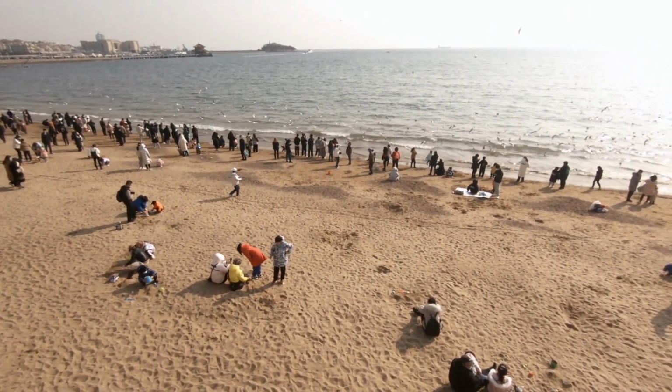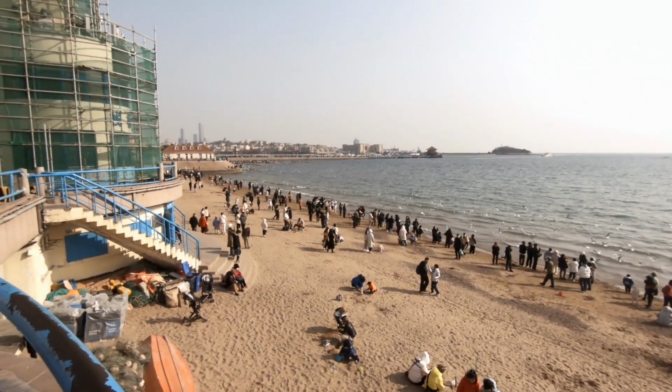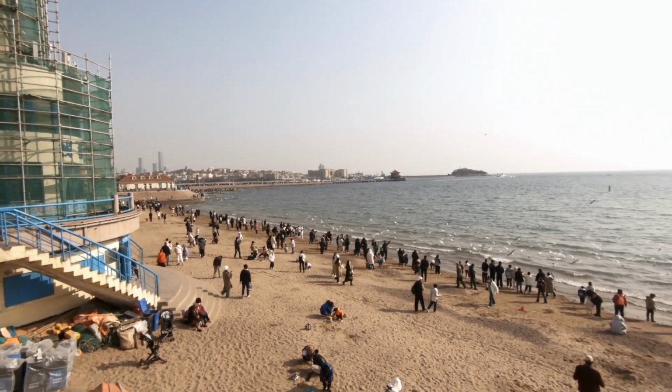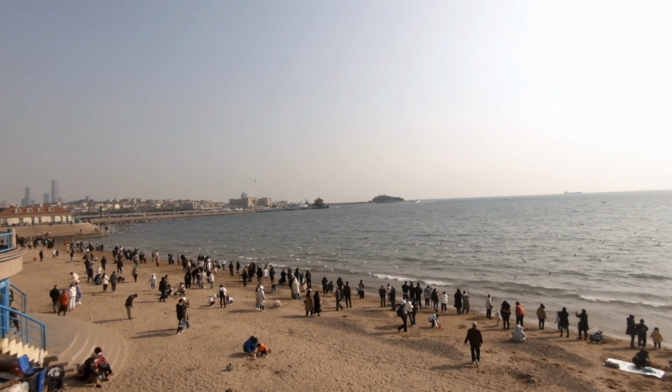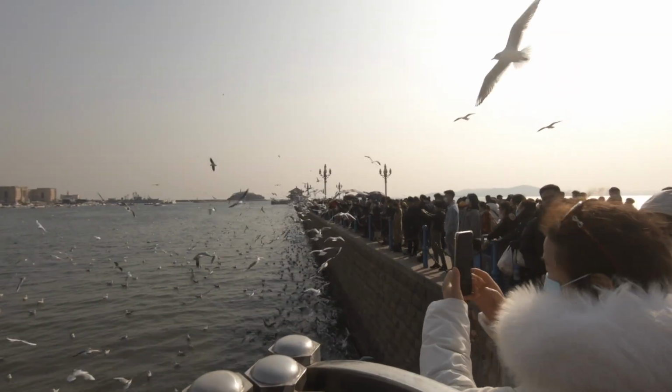So you can't really see from this video, but right ahead of us now, there is a whole queue of people and a huge amount of birds. So as I got closer, I recorded everything that was going on. And there's another video that you can watch that I'll post here. It shows how many birds there were. It was crazy.